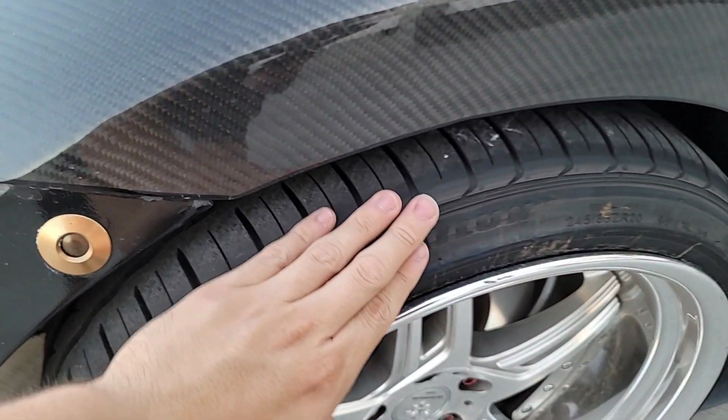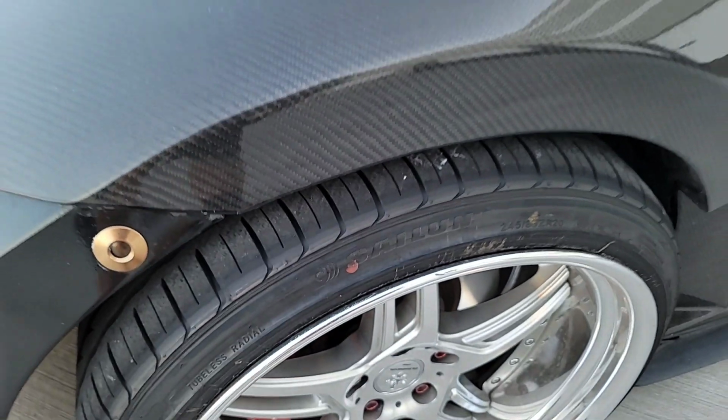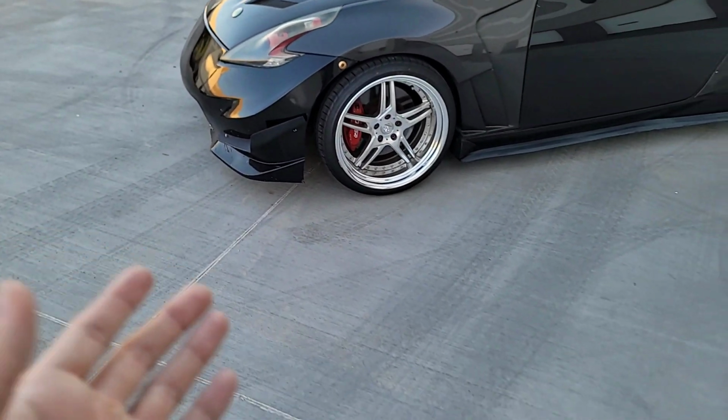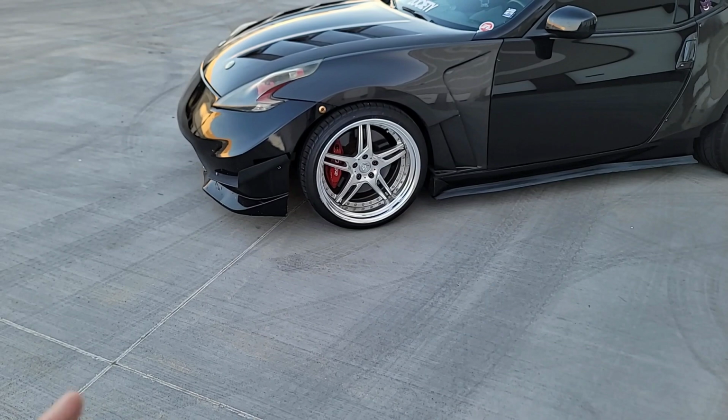on the sidewall, so it does hit more now when I'm airing out, but it still goes all the way down. So just be aware of that. If you do change your tire size and you're running a stretch setup or a flush setup, there's a chance it might not fit, depending on what you go with.